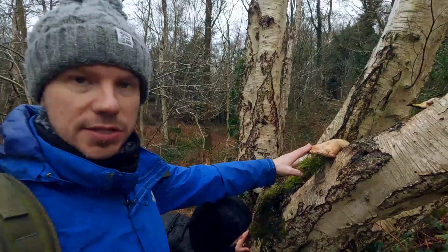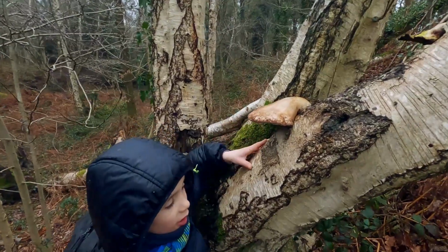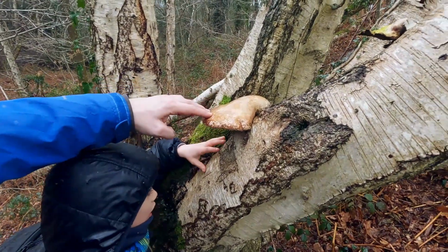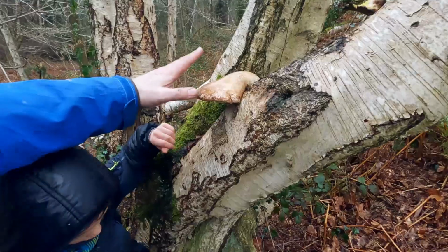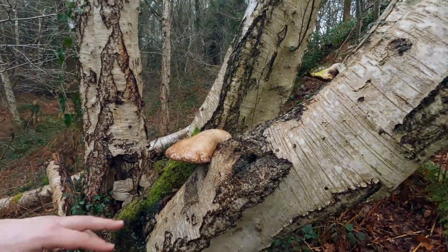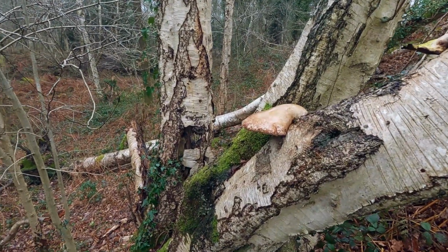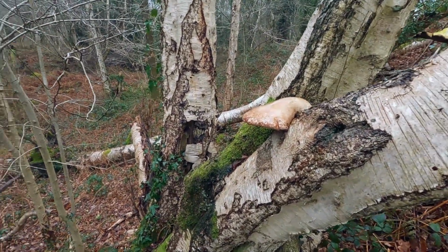Suddenly realised that we completely forgot about the birch polypore after all that. So here it is. We just spotted some on the way out. It's quite soft, isn't it, Finn? To take it? No, we'll leave it for another time. But that is birch polypore. It looks like a living tree actually, but unfortunately it won't be living for that much longer because they are parasitic.